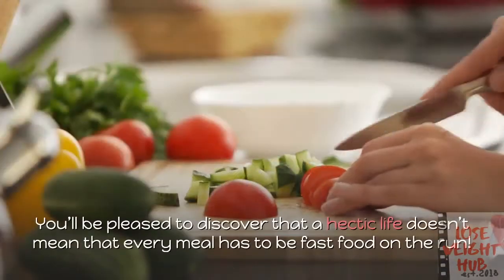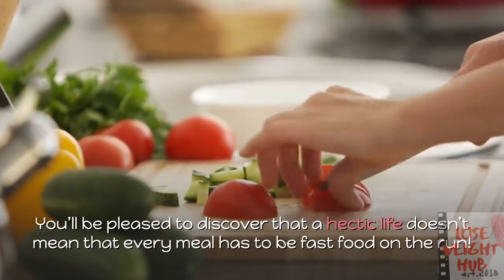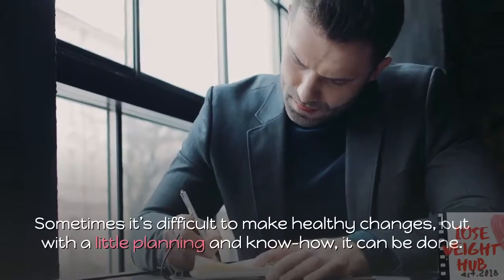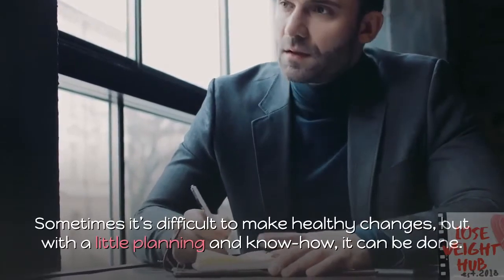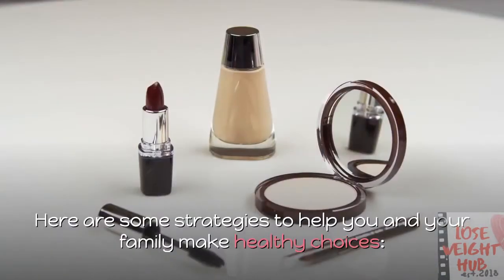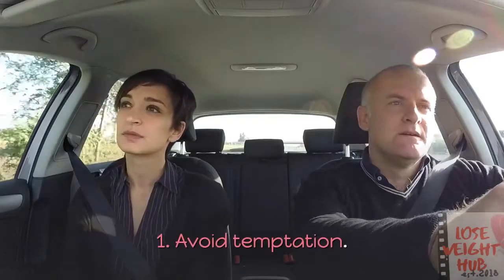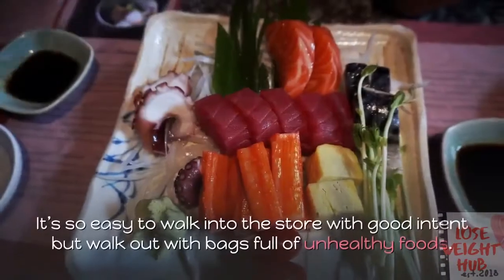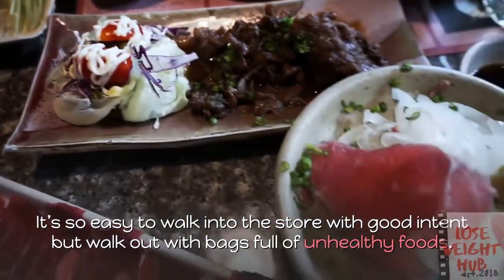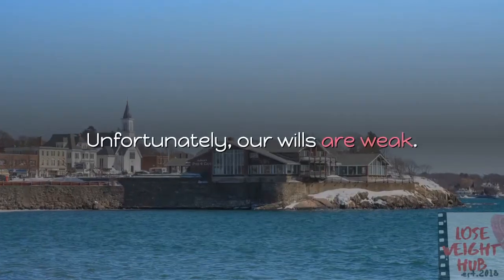8. How to make healthy food choices in your busy life. You'll be pleased to discover that a hectic life doesn't mean that every meal has to be fast food on the run. Sometimes it's difficult to make healthy changes, but with a little planning and know-how, it can be done. Here are some strategies to help you and your family make healthy choices. 1. Avoid temptation. It's so easy to walk into the store with good intent but walk out with bags full of unhealthy foods. Unfortunately, our wills are weak.